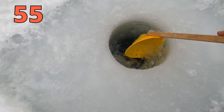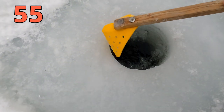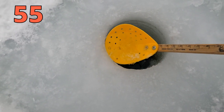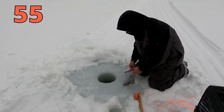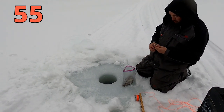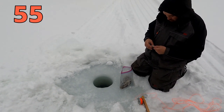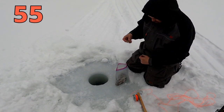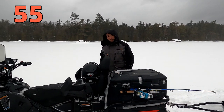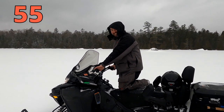How deep do you think we got? Probably 40. Wow. I would not have guessed that. Well, we went to set the second trap and the first one's up. Did you leave it up? Yeah. Maybe it's a bait flag. Right. Yeah.